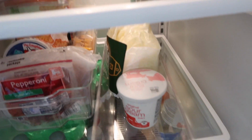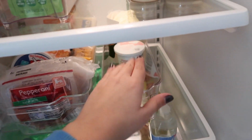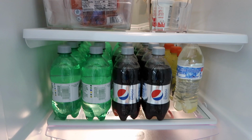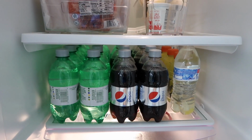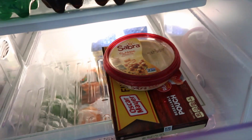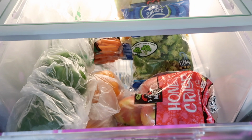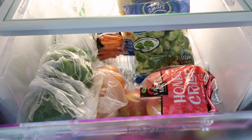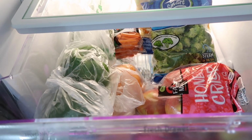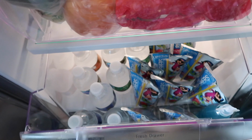And then in here we have our butter and sour cream, which is kind of empty right now, but we're also going to be boiling eggs and putting them in here. Right here in this little section we have our sodas and Gatorades. In this drawer we have hummus, which I am in love with, and then fully cooked bacon. This is our vegetable drawer, which has a ton of veggies. We're trying to, like we said, eat better, so we're trying to incorporate a lot of vegetables this school year in our lunches. And then down here we just have waters and juice boxes.